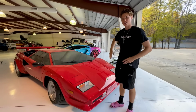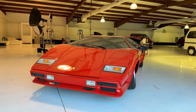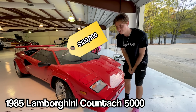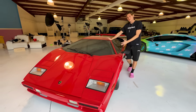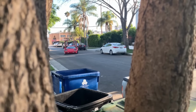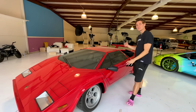Up next is this dirty old Lamborghini. This is the most cursed and haunted car of the entire collection. This is the second 1985 Lamborghini Countach 5000 that I've owned, and they've both been a disaster. Let me just give you a little recap of how crazy this car is. This is the first Lamborghini that I bought before the Aventador, and we did some crazy stuff. Bailey's been on the roof, we've done flips over it, a bunch of crazy stuff.